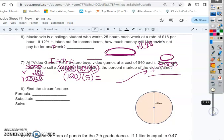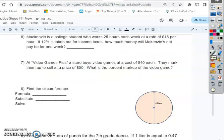Real world. Mackenzie is a college student who works 25 hours each week at a rate of $16 per hour. So if you're a college student, you probably can't work 40 or more hours a week, okay? So if 12% is taken out for income taxes, how much money will Mackenzie's net pay be for 1 week? Net pay. What is left in that net after taxes are taken out, okay? So first of all, let's figure out how much Mackenzie's going to make. She gets $16 for every hour, and we multiply by 25, okay?